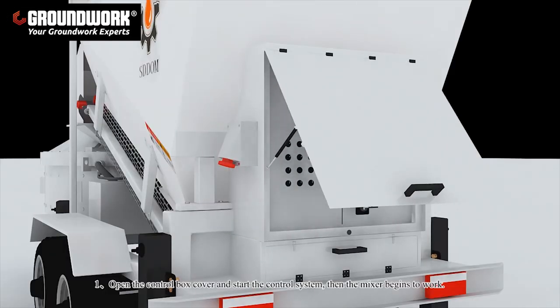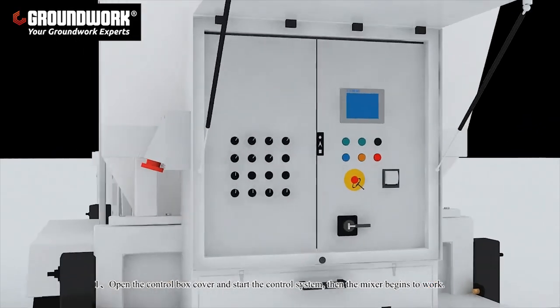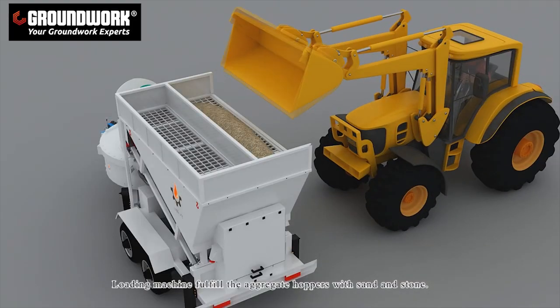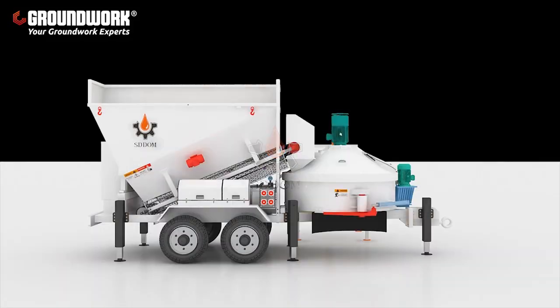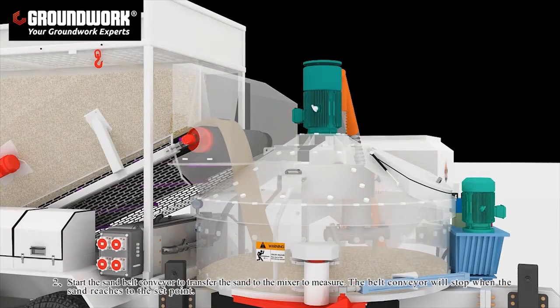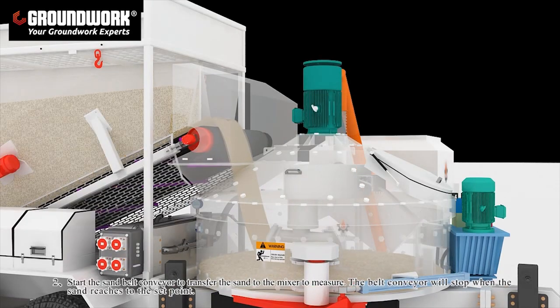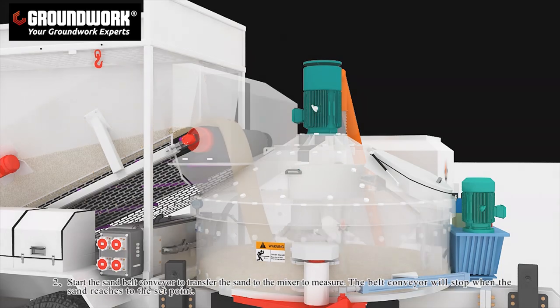1. Open the control box cover and start the control system. Then the mixer begins to work. Loading machine fulfills the aggregate hoppers with sand and stone. 2. Start the sand belt conveyor to transfer the sand to the mixer to measure. The belt conveyor will stop when the sand reaches the set point.